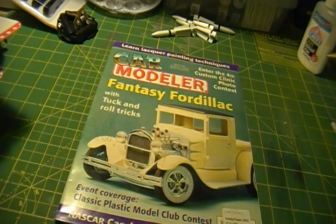So that's it. Like I said, next week I'll get back to a little bit more modeling. I just thought I'd take you on a little walk down memory lane with this old car modeler magazine.